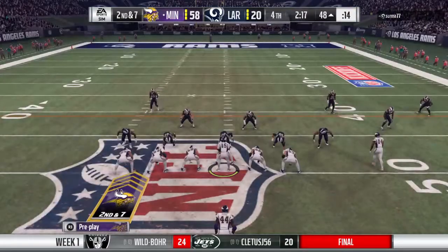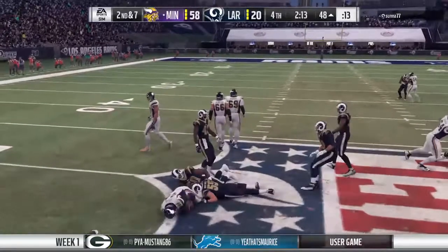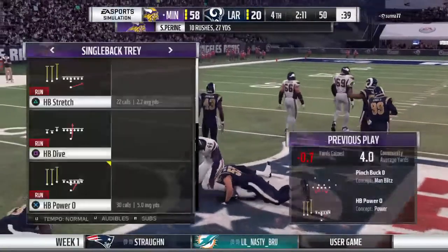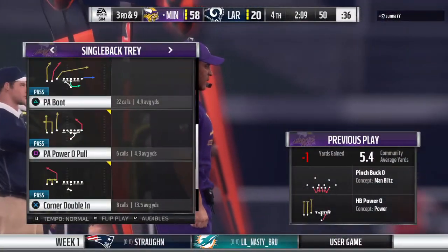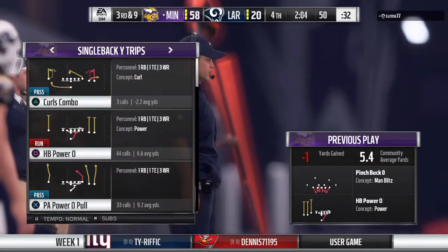Let's go. Here's Pirine. And that play goes nowhere. Taken down, losing yardage at the 50, right at midfield. They'll lose a yard, and it brings up third.